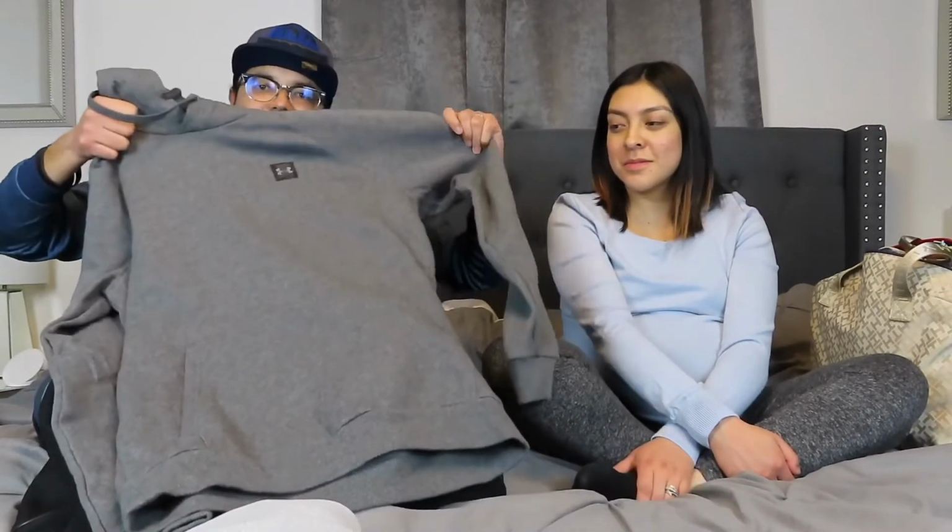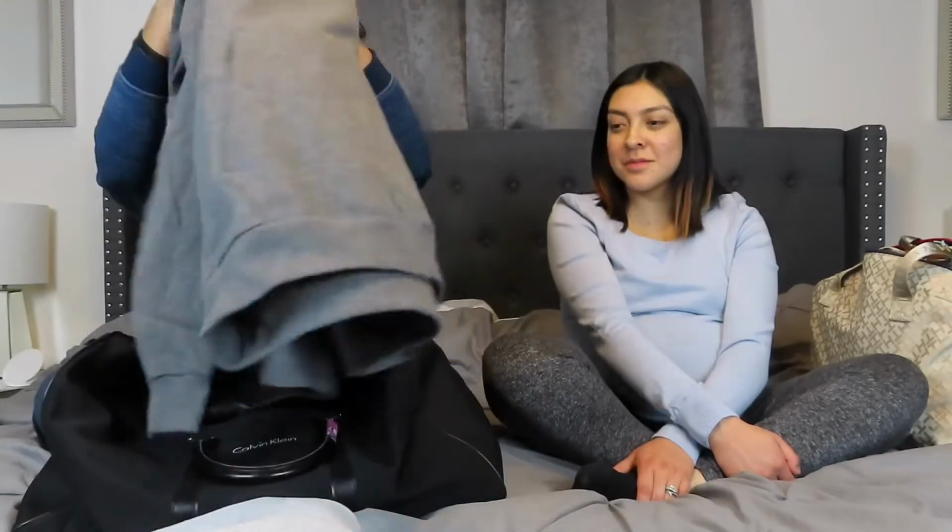Wearing my Nuggets hat today, so I gotta support my Nuggets. And then Janelle actually surprised me with this, so she bought me an Under Armour hoodie. So I'm super excited to wear this, super comfy.